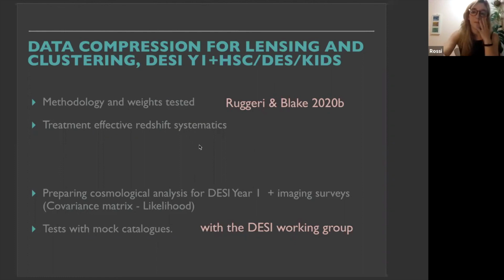In particular, I already published this first proof of concept in a paper that is not a DAISY paper, where this treatment of the redshift systematic is also explained better than I could do today. And with the DAISY working group, as I said, we are working out the best way to do our analysis using all the tools built by DES people and other imaging survey people. And now we are at the stage of deciding how to build our covariance matrix, whether we want to use just mocks or a hybrid approach or just the analytical covariance matrix. So that's quite a live discussion.